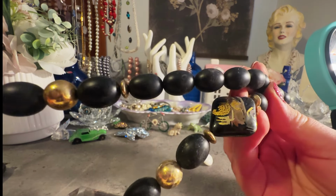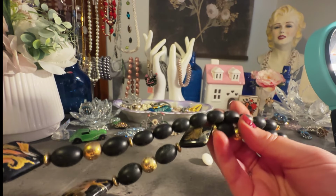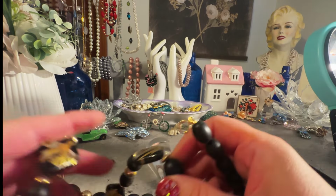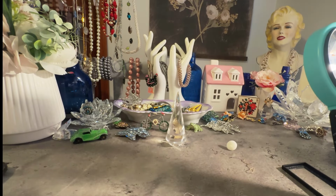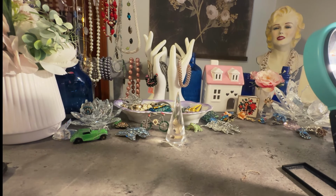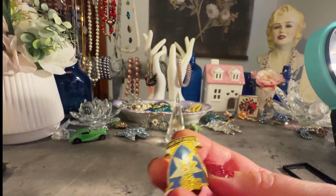Here is kind of a metal, like a painted necklace. I thought this was interesting, so I grabbed this. I would say this is definitely like 80s. Probably the 80s. We have two earrings. We have another brooch.